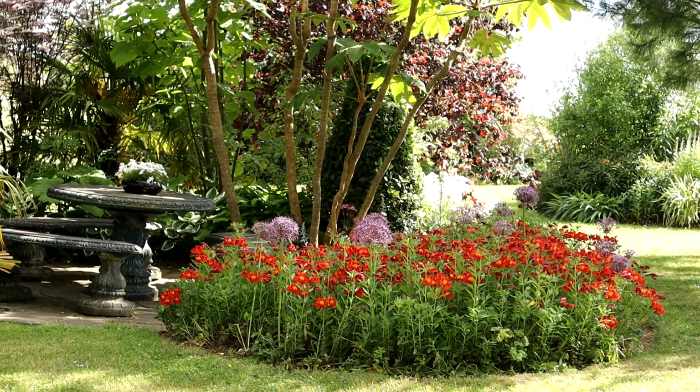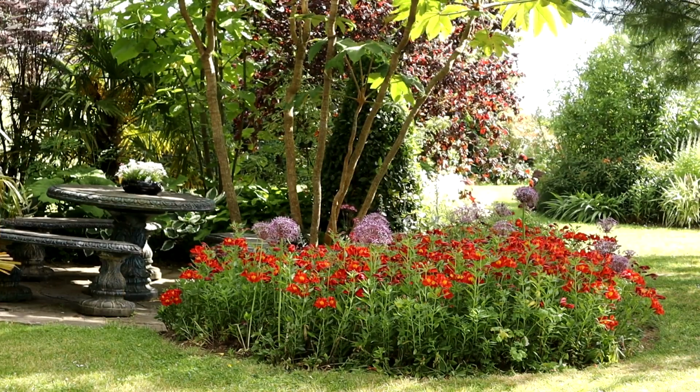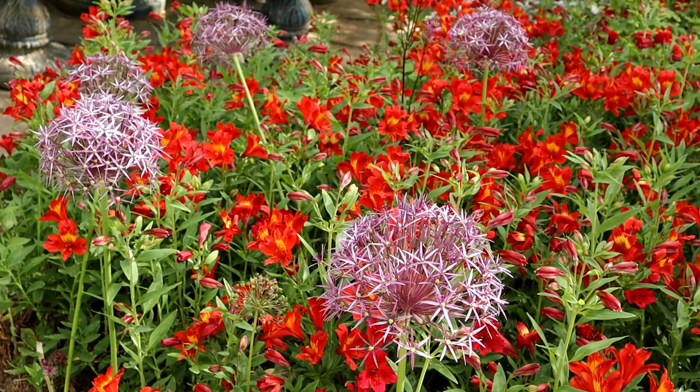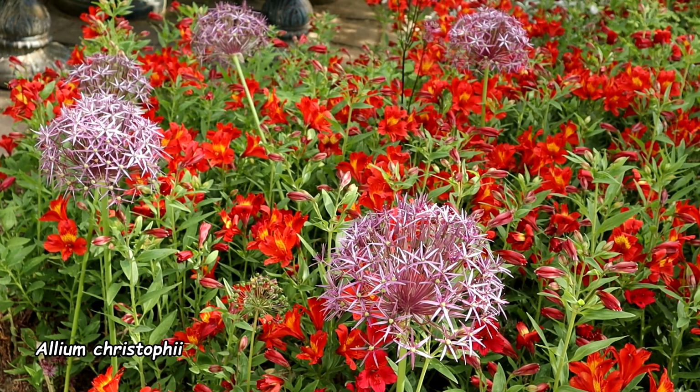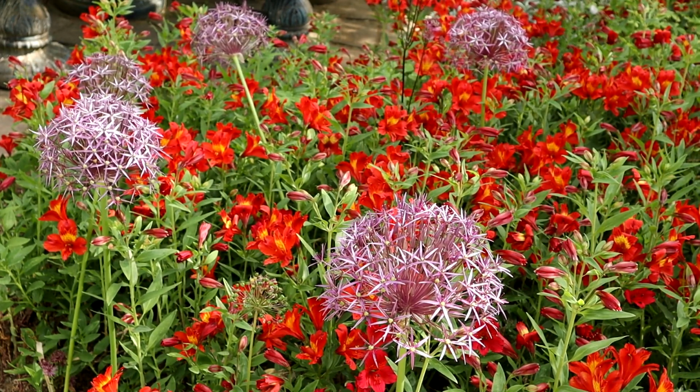I think the orange and purple together are sumptuous. By the way, that's my word for the day, sumptuous. Now you may recall when I planted this allium Christophii a while ago. Oh, so many videos you could look back on if you're interested.